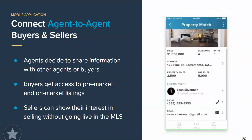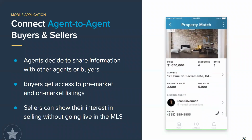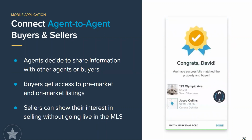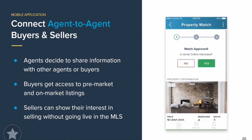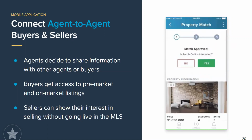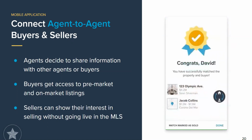But for you as an agent representing buyers, you can use Raven as a sales tool. So as a buyer's agent with Raven, your buyers are getting access to those pre-market and on-market listings. So something that's not available through other systems today is really aggregating anything that's off and on market all in one place.